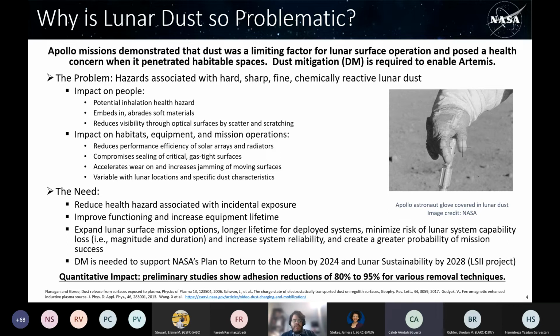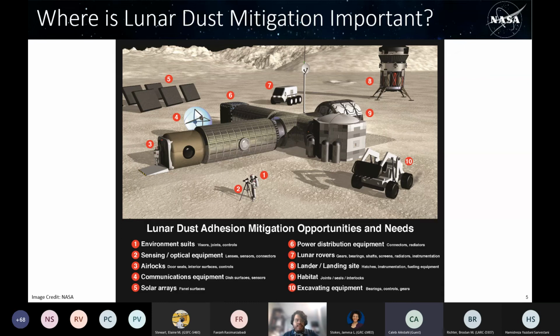As we look for a more sustained presence on the lunar surface, especially with NASA's plan to return by the middle of the decade, this becomes an even greater issue, as we hope to stay on the surface for not just days, but maybe weeks or even months to come. Since lunar dust is a very serious issue, we had to ask ourselves how and where we need to mitigate dust from adhering and becoming an abrasive component in our work, reducing the amount of time our materials and equipment can last.